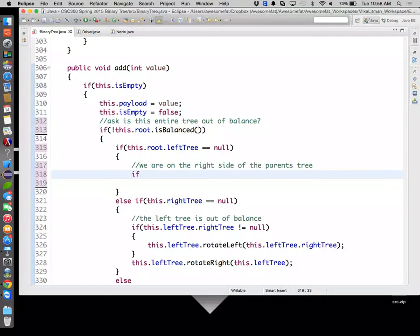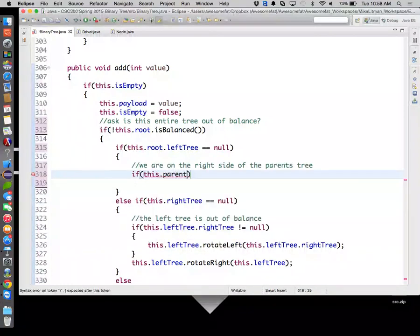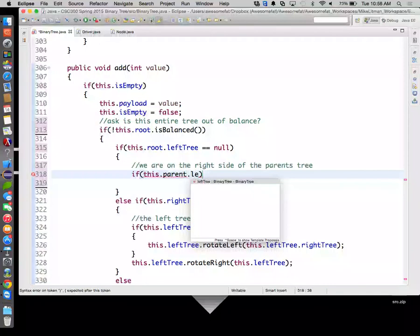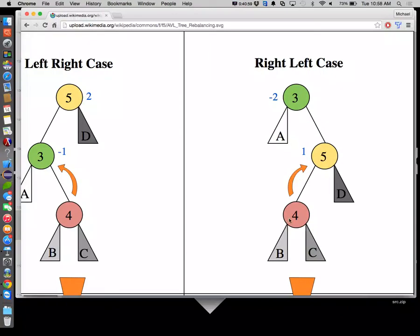So if this dot parent, we definitely have a parent, correct? We wouldn't be in here if we didn't have a parent. If this dot parent dot left tree is equal to us, if we are our parent's left tree, then we need to do the chiropractic adjustment. We asked our parent, am I your left tree? If yes, I need to rotate right about myself. Make sense?